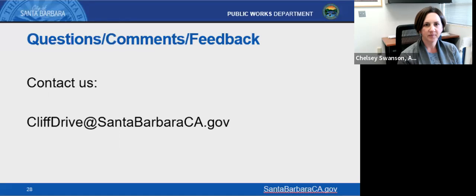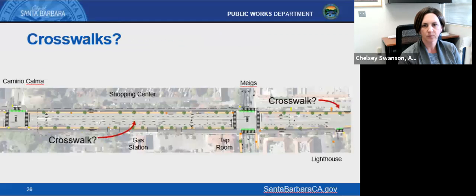Thanks, Derek. So far, we do have one question. I'm going to go ahead and read. It's how would the installation of a crosswalk near the gas station affect the left turn in and out of the main shopping center entry?